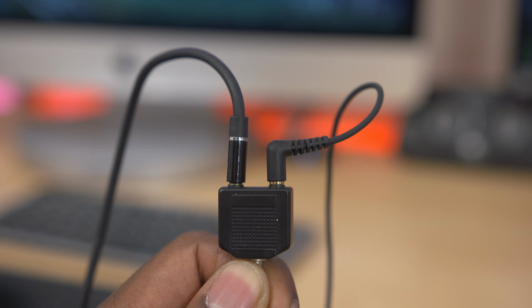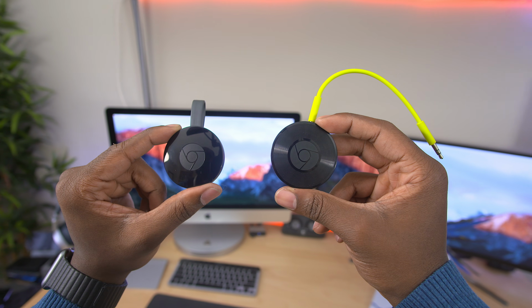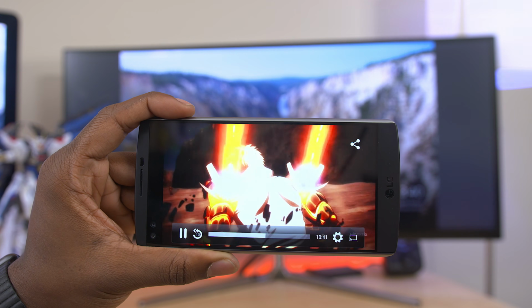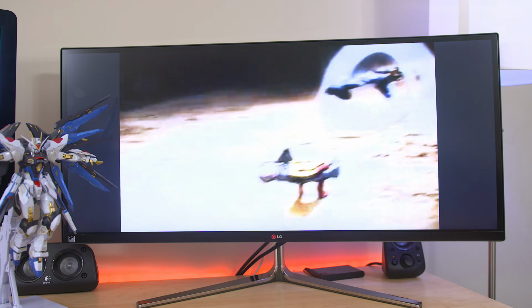Behind this flap, we've got the Google Chromecast and Chromecast Audio, the most expensive parts of this kit, and that is saying a lot. For those not familiar with Chromecast, you can stream videos from your phone, tablet, or computer straight to an HD TV or monitor through the use of Wi-Fi.